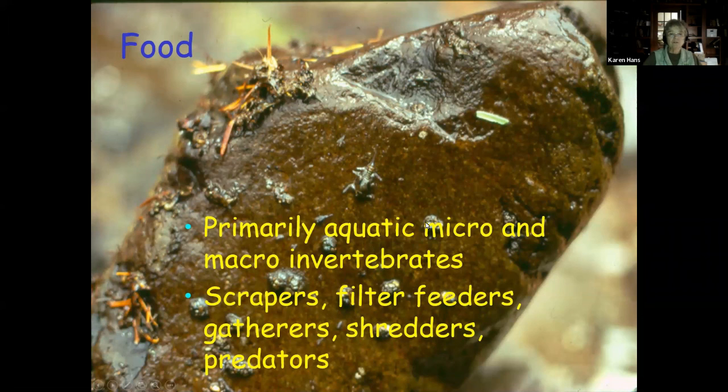So these are the little bugs I've been talking about. This is a stonefly, and these are little casings for caddisflies. The micro and macro invertebrates and the classifications: the scrapers, the filter feeders, gatherers, shredders, predators. Those are all this ecosystem underneath the water that the fish then feed on, these aquatic insects, and there's also worms and things like little shrimp and scuds, and so they take those leaves.